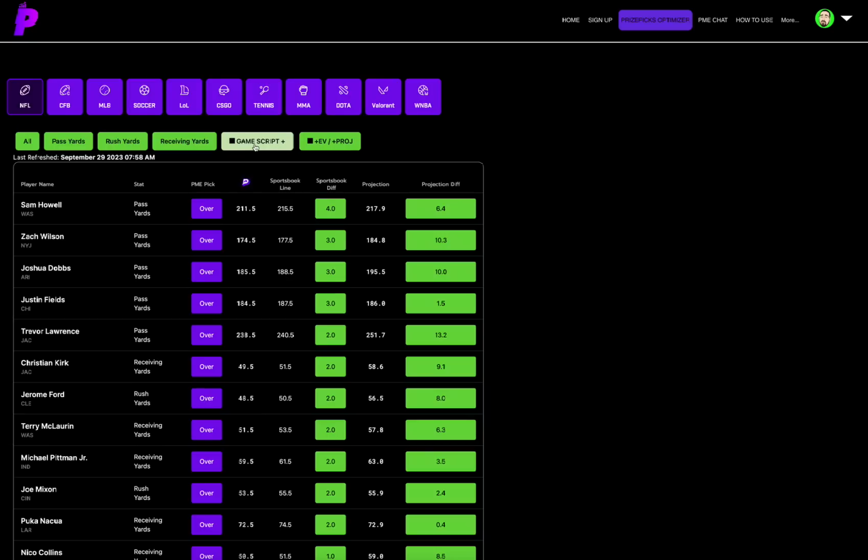Or a team is from behind, and they're going to have to throw a lot, so their passing script, as you can see with Sam Howell, right? With Sam Howell right here, for passing yards, PME pick likes the over. As you can see, he's here for the game script plus. Now, if we take a look at that game for Washington against Philly, Washington is on the road and 8.5 underdogs. What would that tell you?